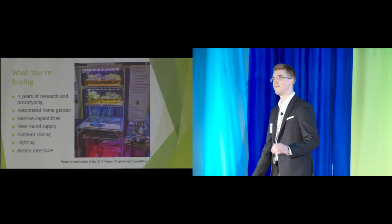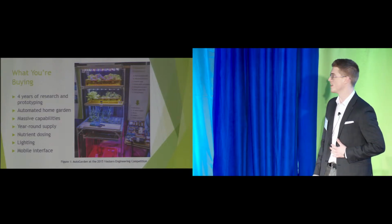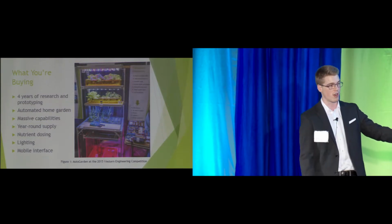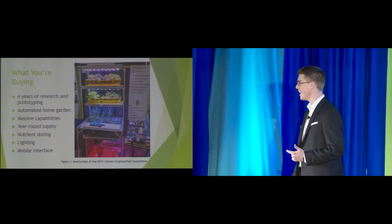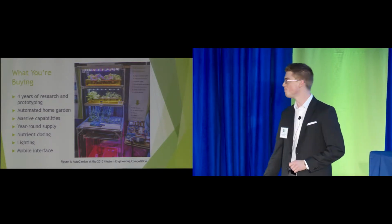So first and foremost, what you're buying with the Auto Garden is just 4 years of research and development I've put into this. It is a fully automated home garden with massive capabilities. This unit replaces about 60 square feet of outdoor garden space, provides you year-round, has automated nutrient dosing, high-powered spectrum-targeted lighting, and a mobile interface so you can control the parameters with your cell phone.